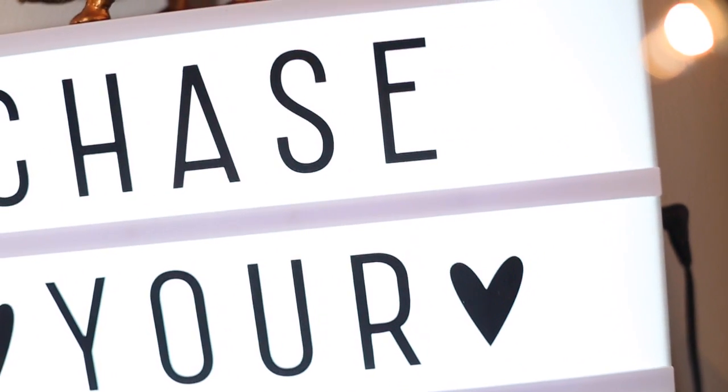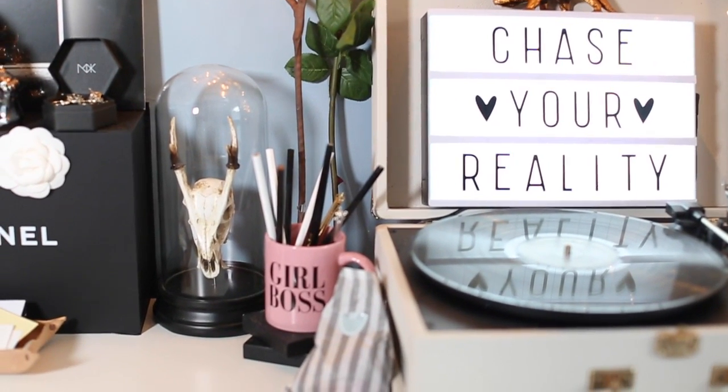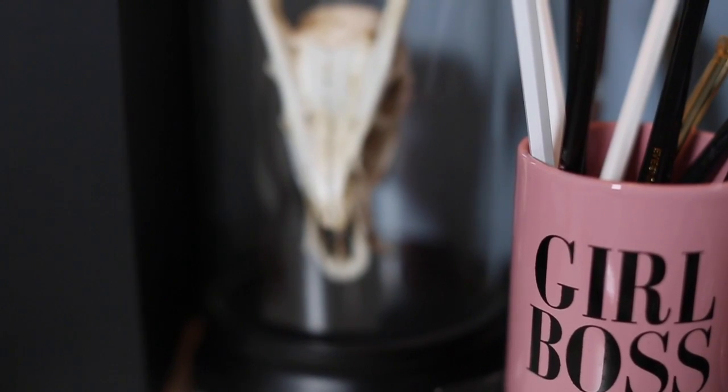Chase Reality, if you didn't know, is what it says on my latest tattoo. You'd recognise the record player. This is from Urban Outfitters. The mug is Urban Outfitters.